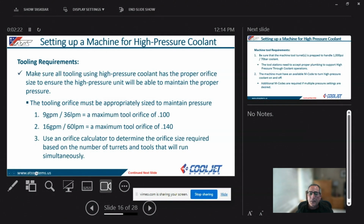But again, the measure for orifice size is the capacity of the system. For a 9 GPM system, your maximum is going to be 100 thousandths.